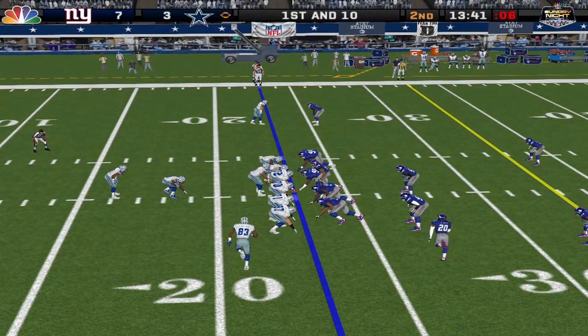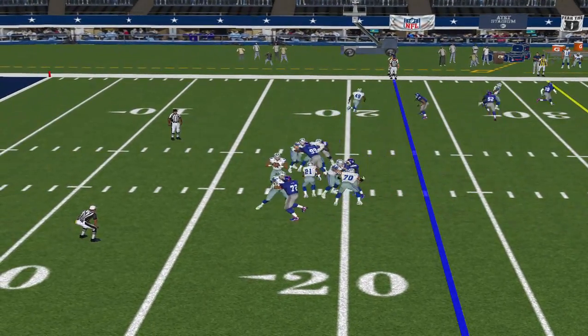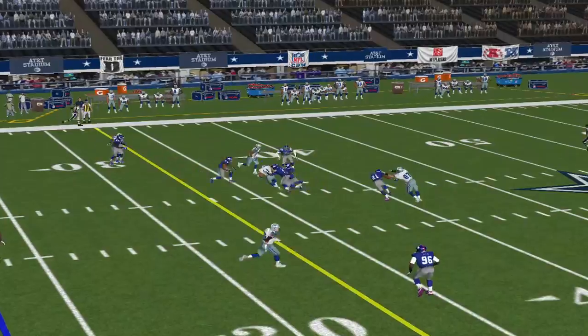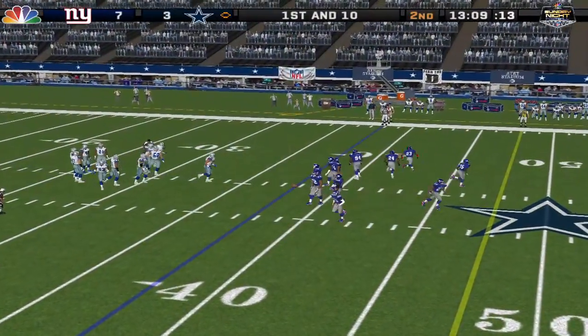Elliott is the deep back. Williams comes in motion. Dropping back to pass on first down. Gets the pass off. Number 24 is there for the tackle at the 38-yard line.